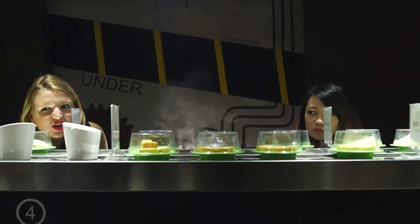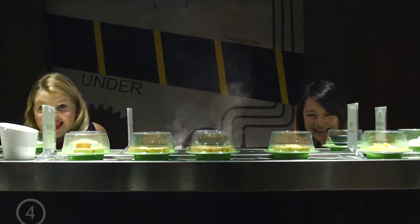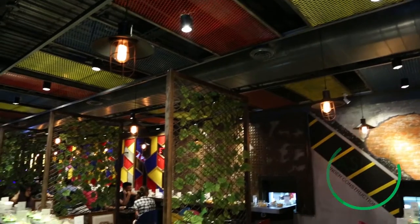This is magical. This is interesting. This is food on the move.